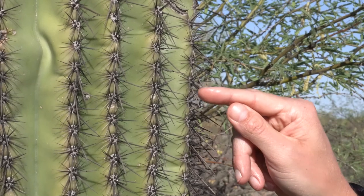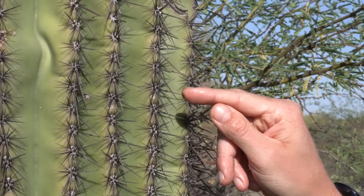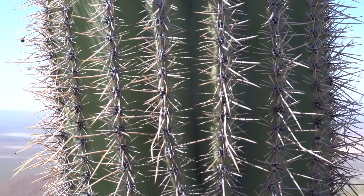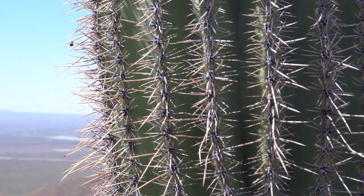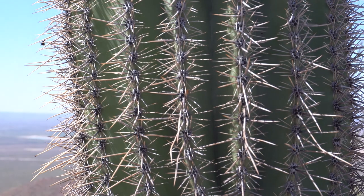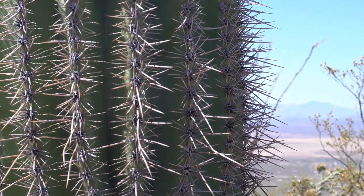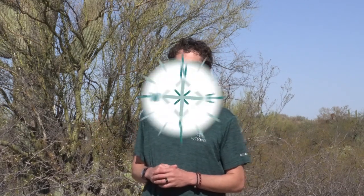As you can see, these spines are super sharp and can get up to 3 inches long. Any animal who would want to take a bite out of a saguaro would need some special adaptations, otherwise they could get seriously hurt. These spines could puncture deep, and if they break off in your skin, they could leave some nasty splinters. Yikes. The saguaro is covered in these spines, which make a really good deterrent against would-be diners. But that's not the only adaptation these cacti have. To learn more about how these giants thrive out here, let's hop over to the Desert Botanical Garden.